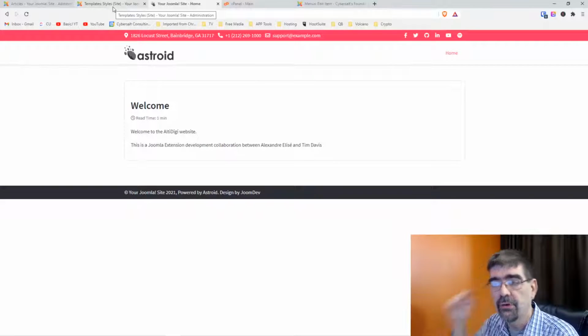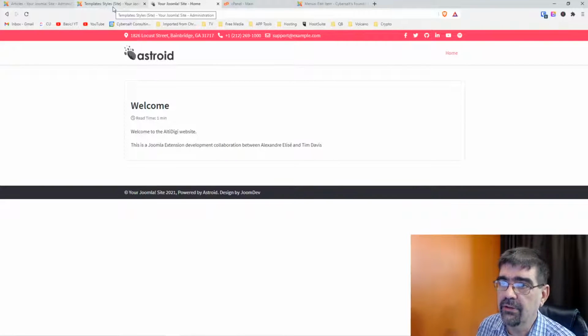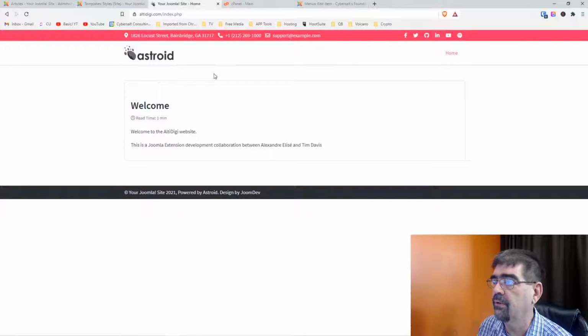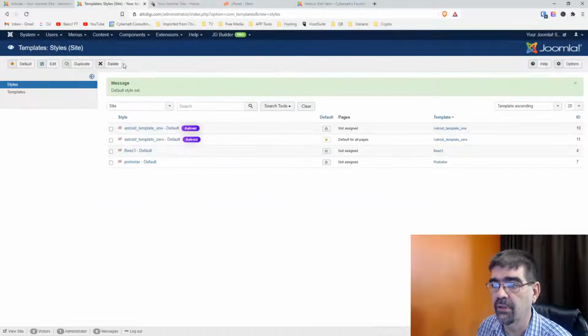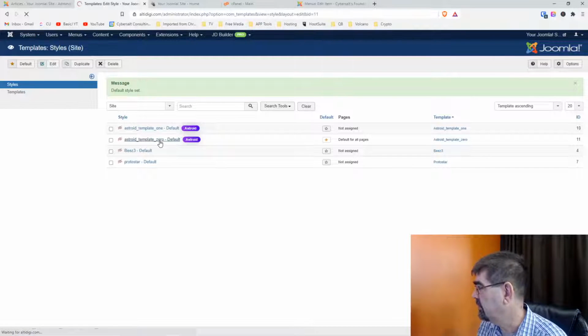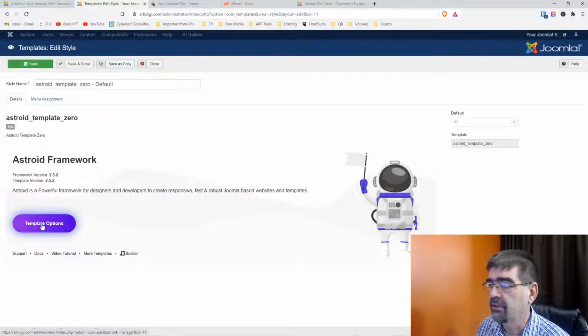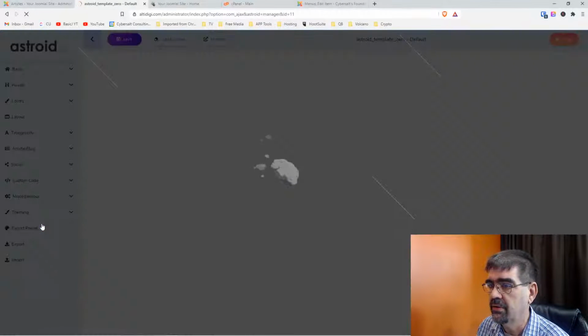Now, here's a cool thing. If I wanted to go with template 1, I could export it and import it into template 0, and then it would have all the colors that I want. But let's just work with this. All right, so we'll go into asteroid template 0. Hey, and Michael says 0 too. 0's the winner. So let's go template options.